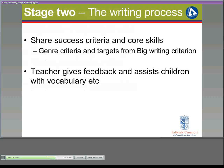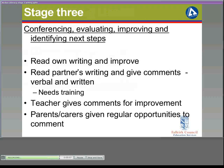The writing process, Stage 2, is where the children are involved in the writing of their ideas. They will write them in short chunks in order to enable them to check and remember their targets and read their own writing and then check it to make any improvements.